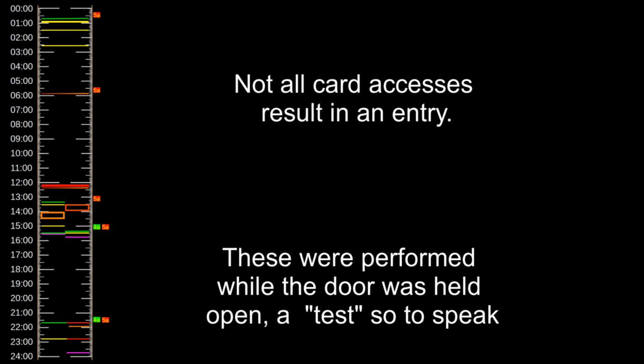In fact, I just mentioned the fact that those two cards there in the 9 o'clock hour, 2100, were performed while the door was open, and therefore they're not an entry. They are a test of the cards. Why he was testing them, what happened to those cards, how it impacted the events of the next day, it's unclear at this point in time. I'm working on it, and if I discover any significant events, I'll report them in another video.